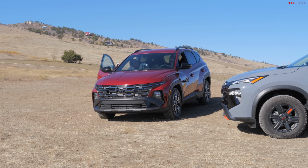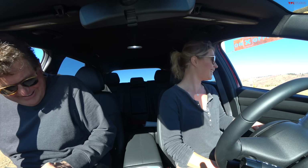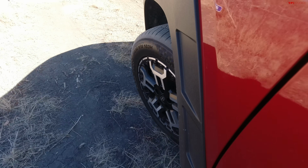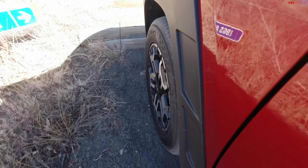All right, then it's your turn. I can't have all the fun. Let's see how the Tucson does. Maybe I'll be pleasantly surprised like I was with the Rogue. All right, here we go. Let's see. Up the logs. Slow and steady. Yep, slow and steady.